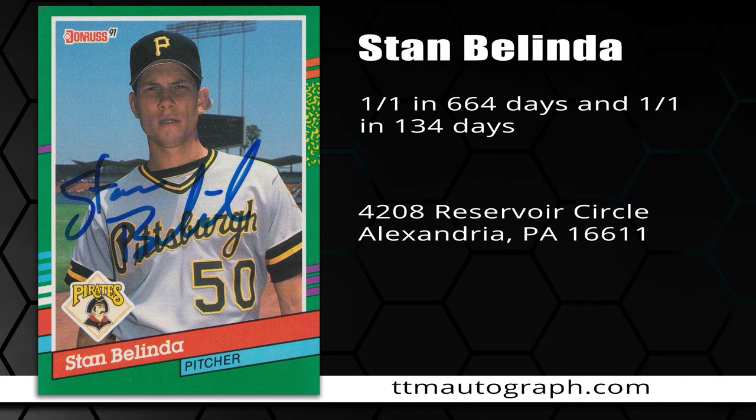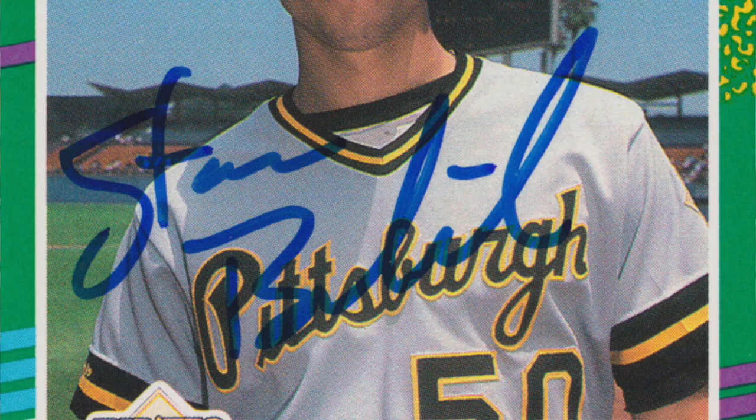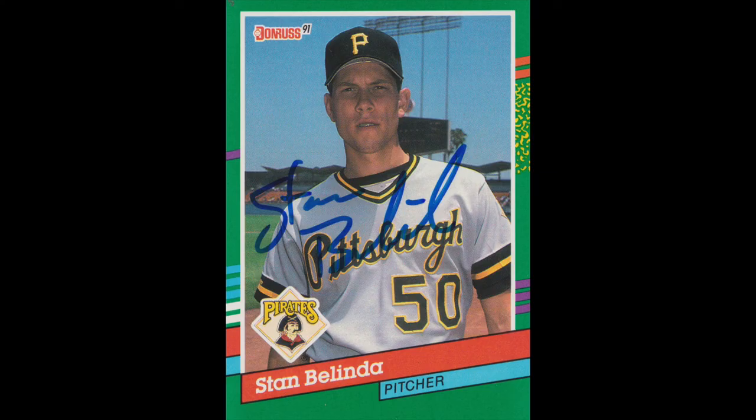Next, we have Stan Belinda. He actually returned 2 different returns, 1 of 1 in 664 days and 1 of 1 in 134 days, both via his home, and both were received on January 30th of 2020. Now, Mr. Belinda played from 1989 to 2000 for the Pirates, the Royals, the Red Sox, the Reds, the Rockies, and the Braves, and he actually made his MLB debut on September 8th of 1989. Sorry about that. Now, he ended his career with a win-loss record of 41-37 with a 4.15 ERA and 622 strikeouts. Now, currently, Mr.